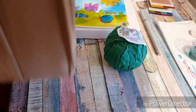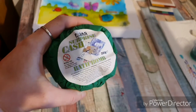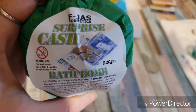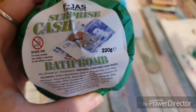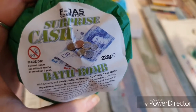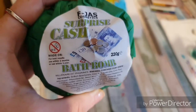I'm definitely going to have to start doing some more bath bomb videos, so tonight I am definitely going to be using this one and see what we get inside it. Apparently it says you can have any of the coins on this. It's like 1 pence, 2 pence, a pound, 20p I think, 50 pence, a £2 coin, 20 pounds, £5 or £10.